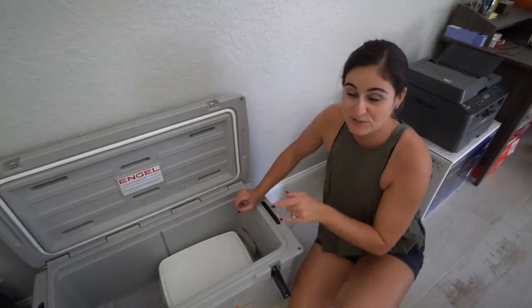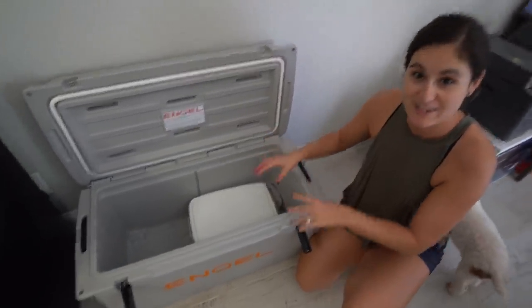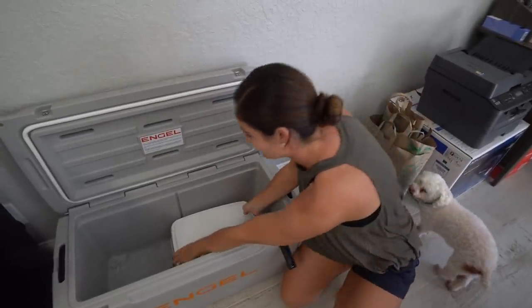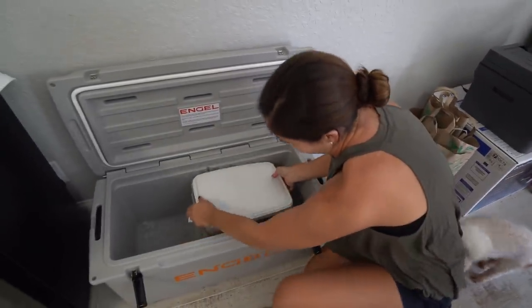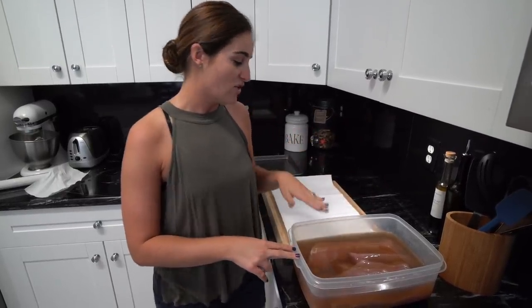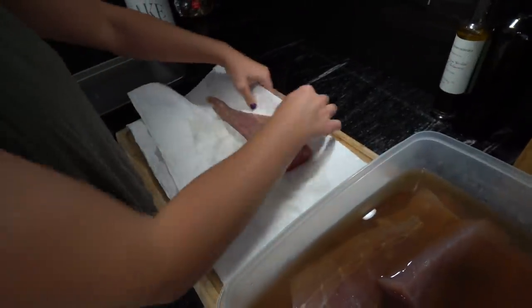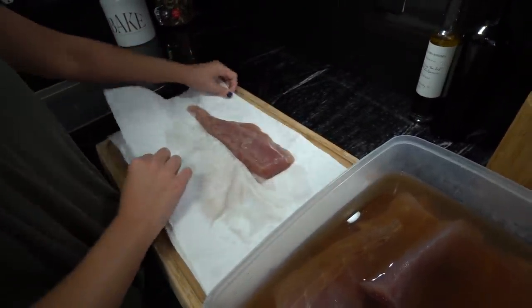All right, so here's a little tip. If you guys don't have room in your fridge, put it in a cooler with ice, and that's how you can brine it instead of using the fridge, and this worked perfect. And so they've been in this brine for 15 hours now, and now I'm going to dry them off, and then we're putting them on the smoker. What the brine does is it keeps it from drying out while you smoke it, and it also seasons it.